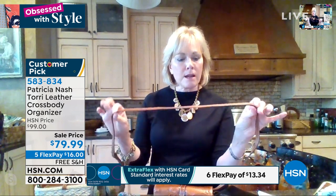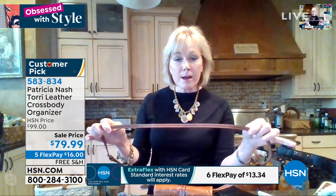And if you look at it, I don't know if you really notice this strap. What is it? I think it's a 25-inch strap? It says 26 and a half to 29 and a half. There you go. This is all leather on both sides and double-stitched on here. And then you can see the burned edges on this. I mean, this is all leather.